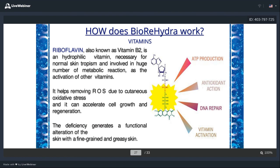Vitamin B, and then you have this great effect on the acne skins. With the treatment of acne, I always recommend also an oral vitamin B complex, because the lack of vitamin B, especially riboflavin, is going to be causing the acne outbreaks. It's going to be causing the oiliness of the skin. So definitely a great product for those oily skins.